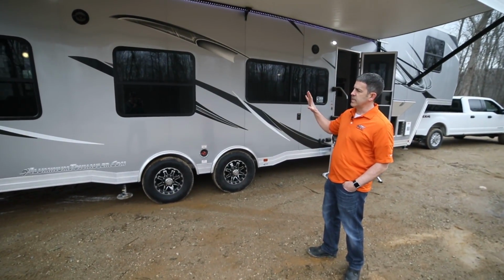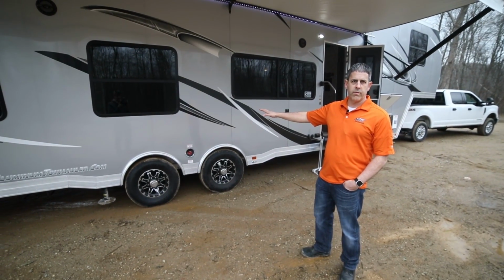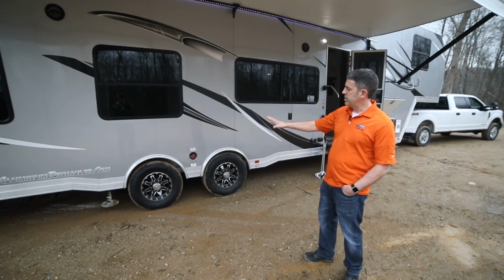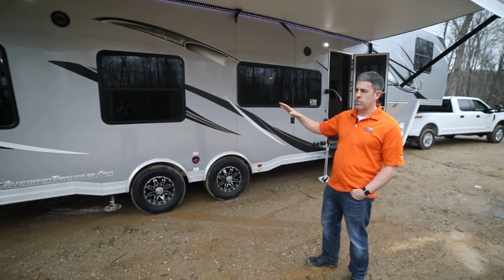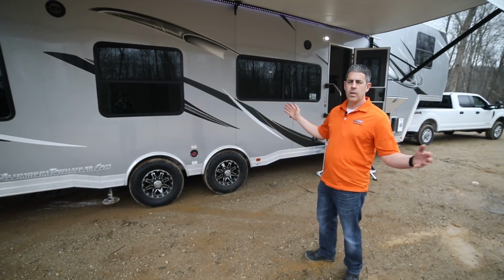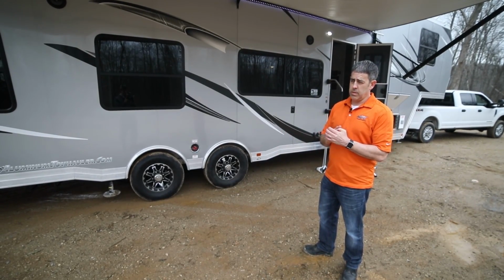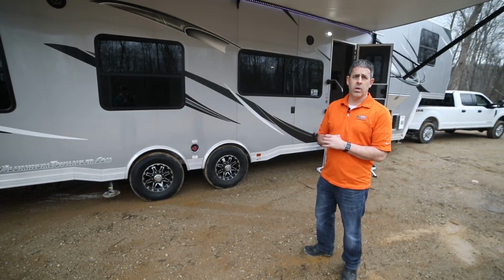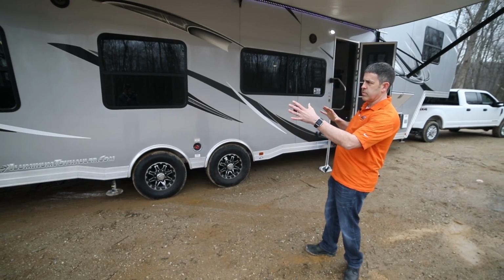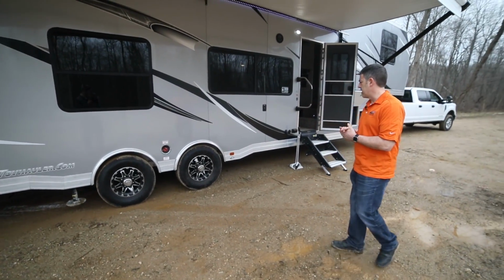The trailer came in at about 10,800 pounds, which is extremely light for a 40-foot fifth wheel. But with the capacity here, we'd only put 4,000 or 5,000 pounds in this particular unit. So we wanted to go bigger and better, so there's no limitations. So we have triple 6,000s. You'll be able to put about 10,000 pounds in our toy hauler, and it'd be almost impossible to put that much toys in it. So capacity is going to be off the charts with the triple axle.